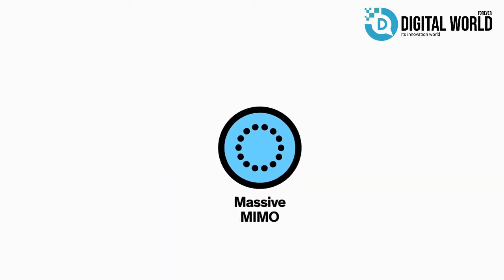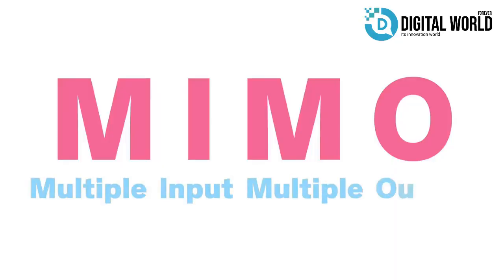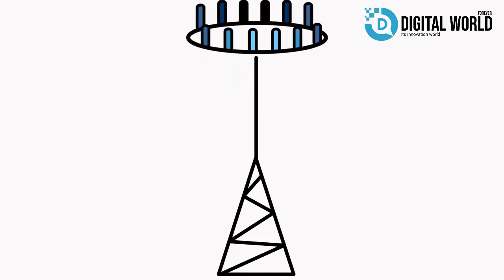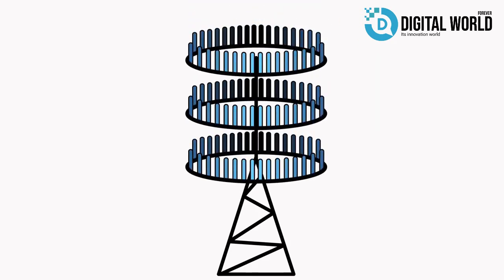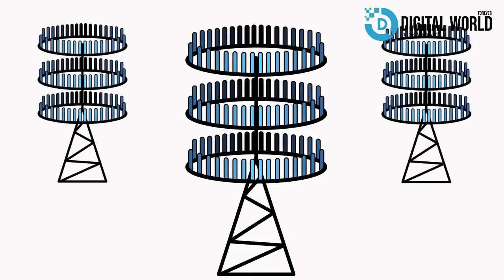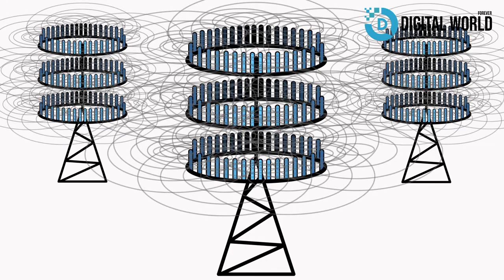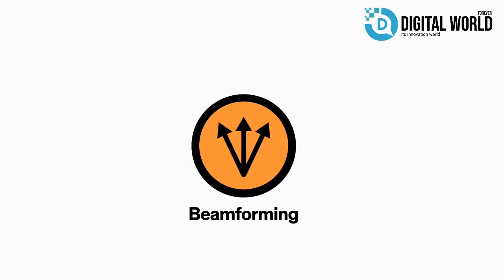Next up, technology number 3, massive MIMO. MIMO stands for multiple input, multiple output. Today's 4G base stations have about a dozen ports for antennas that handle all cellular traffic, but massive MIMO base stations can support about 100 ports. This could increase the capacity of today's networks by a factor of 22 or more. Of course, massive MIMO comes with its own complications. Today's cellular antennas broadcast information in every direction at once, and all of those crossing signals could cause serious interference. Which brings us to technology number 4, beamforming.